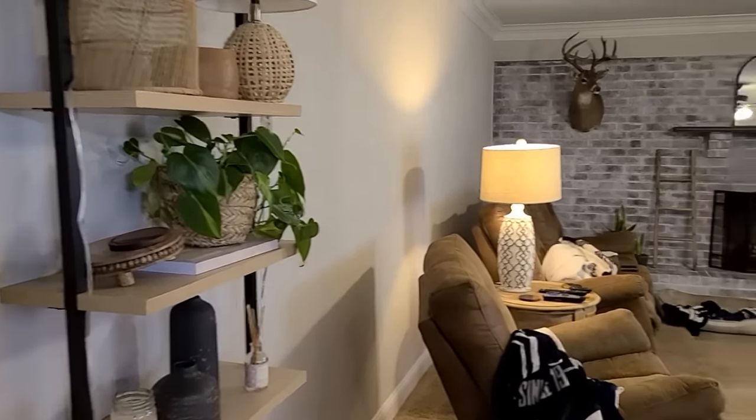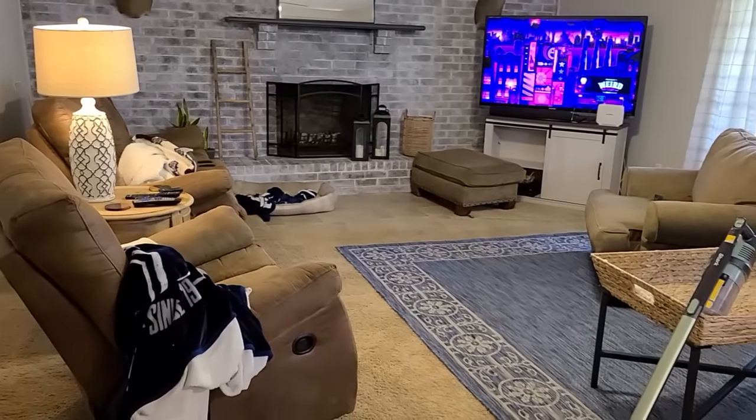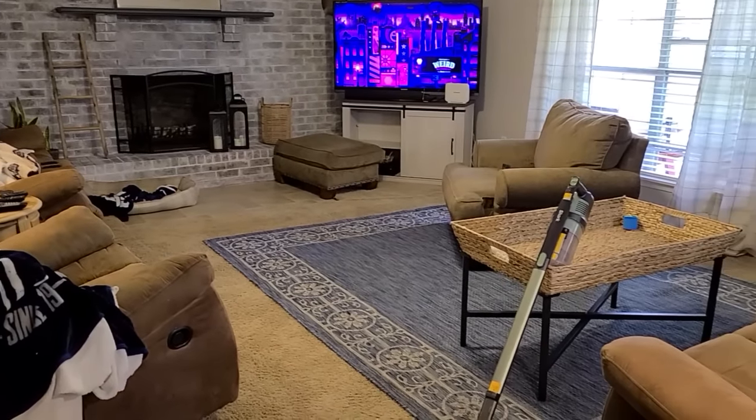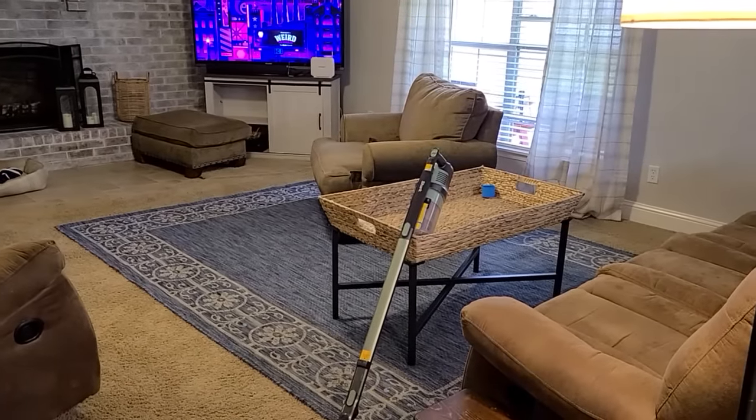So anyway, guys, if y'all have any ideas on another way to rearrange this living room, I would love to hear from you because I do love rearranging furniture. Okay, so let's get the furniture back in place and get some decorations going.